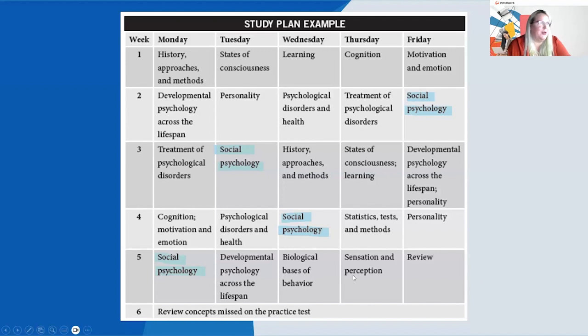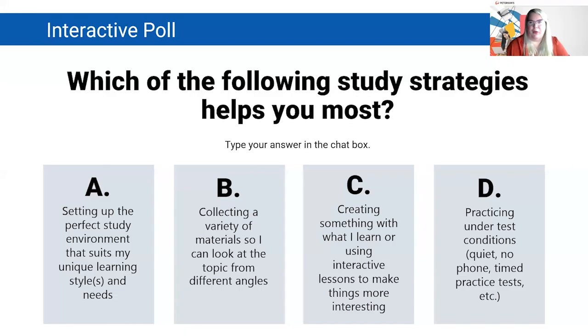Are there any questions so far? I just want to double check the chat. Okay, good, we're good. Feel free to drop some in the chat. I'll check it periodically. All right, yet another poll.